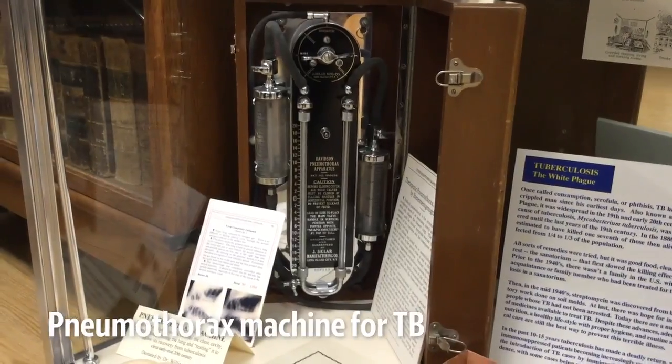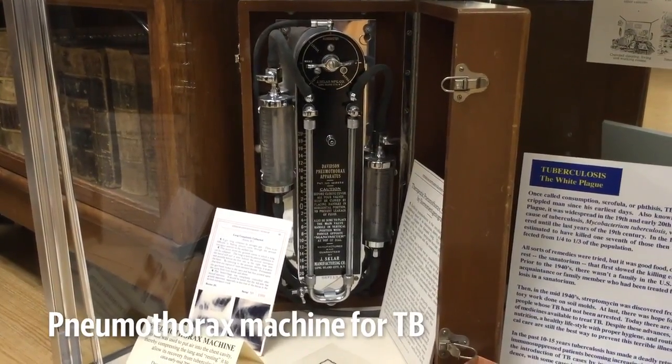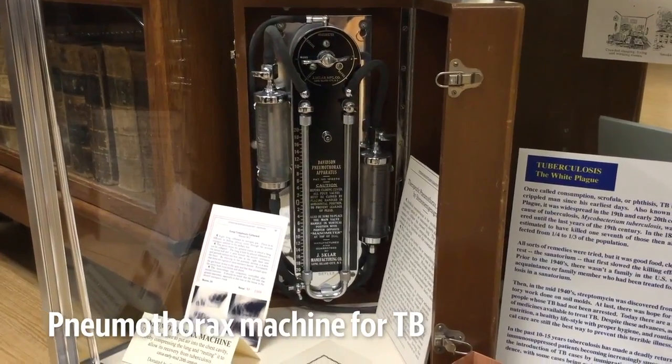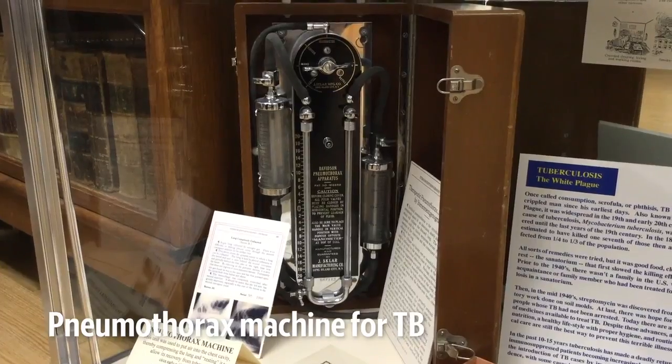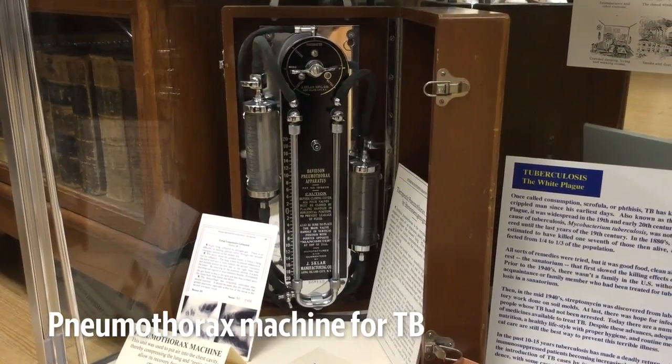This is a pneumothorax machine. It was used before the days of chemotherapy for tuberculosis. It would be used to control the amount of air pumped into the chest cavity to collapse a lung. It was thought that collapsing a lung would help the healing in the case of TB.